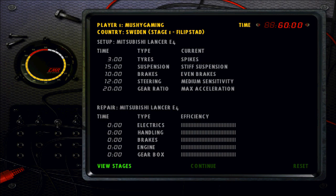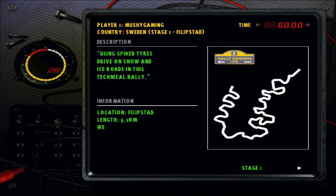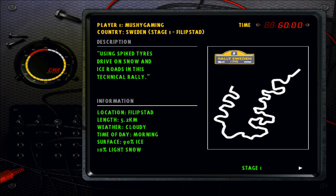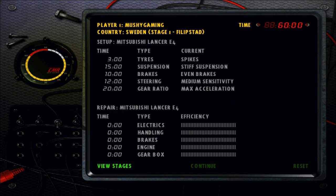So yeah, all good. Let's have a look at the first two stages then of the Rally of Sweden. We have Filipstad, 5.2 kilometers, cloudy morning, ice and snow. And we have Lillejendel, 5.2 kilometers, light snow and deep snow. So definitely going to be using spike tires for these ones. This one in particular, I hate this stage because it is very monotonous and boring, and it is basically on a giant lake. Anyway, let's get down and start stage number one.